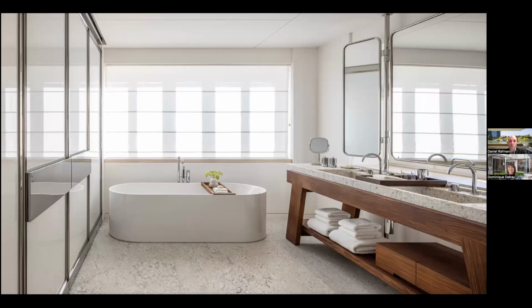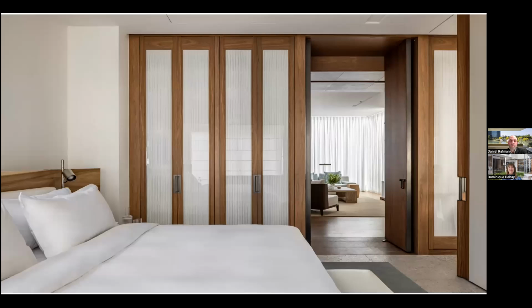We have a few of our suites that have bathtubs inside of them and the shower, and we have some that are without the bathtub. We have another look of one of our suites, which is located over the terrace of the hotel.